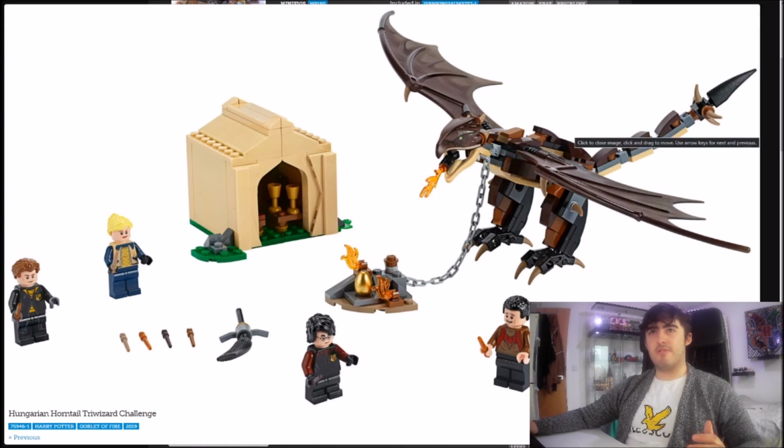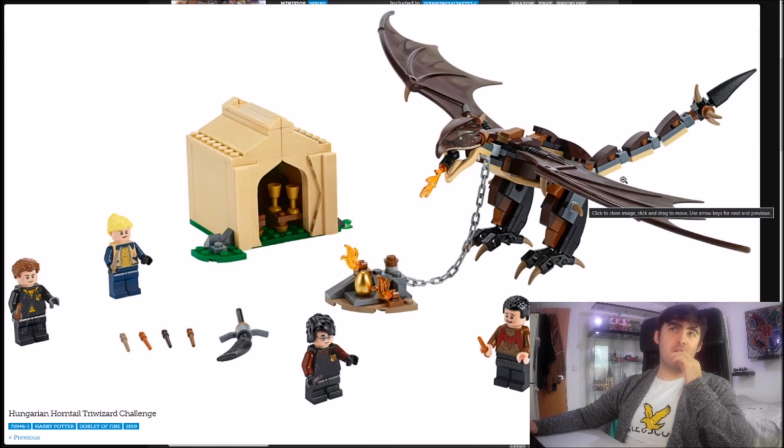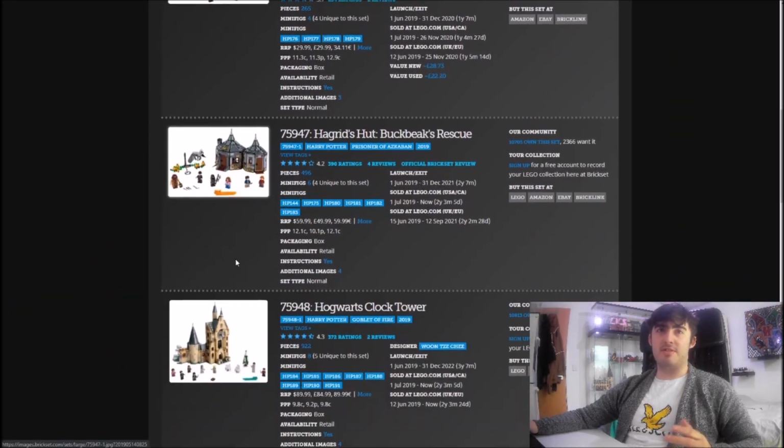There's no teeth or anything, and also the brick built tail looks a bit poor. It reminds me of the 2018 Basilisk we got in the Great Hall, which is horrendous. I really dislike this set.